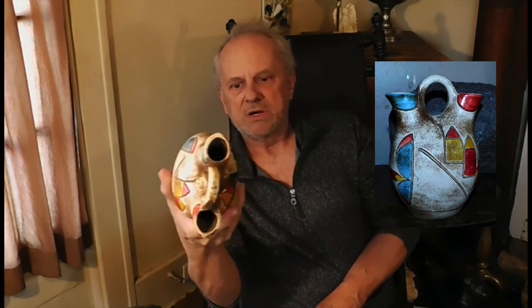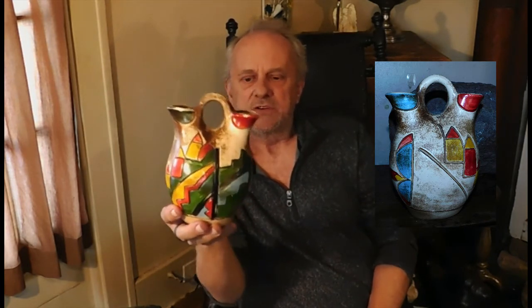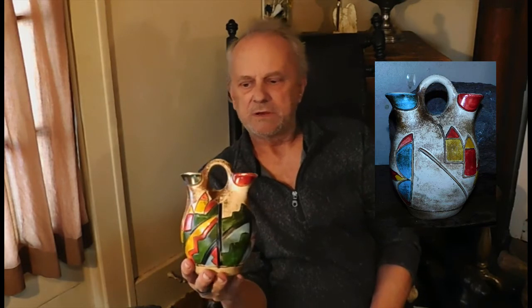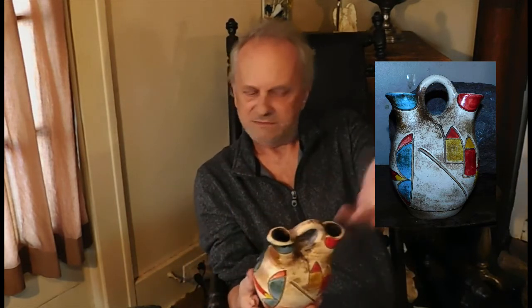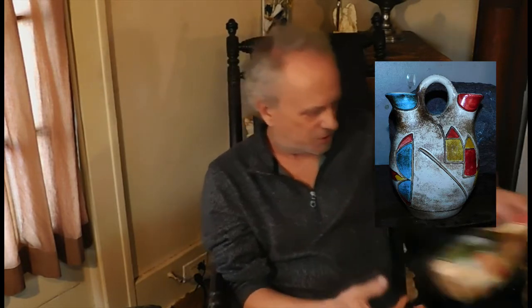There is no company listed on it, but I have seen many of these pieces, and I've seen many that are quite large. So I'm happy to have this little piece in my collection. It just has that traditional look to it because it is based on a traditional ancient design.